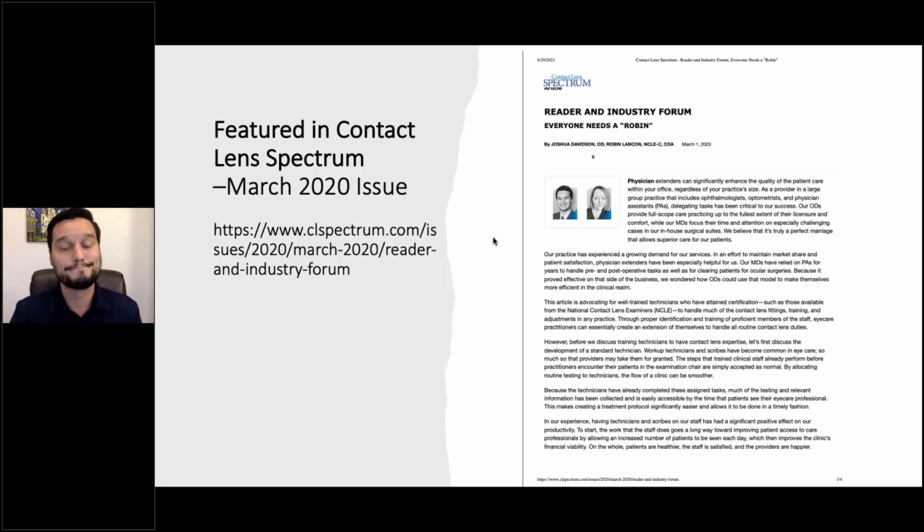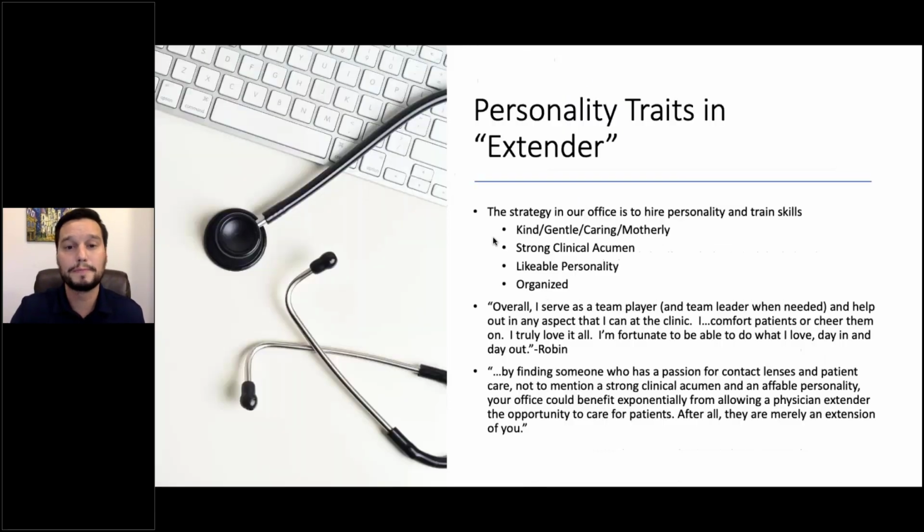However, in the Contact Lens Spectrum magazine, March 2020 issue, so the one right before COVID, we wrote a really nice article that explains how we caught her, how we trained her, and actually what she does for anything from re-refractions to contact lens follow-ups to helping make sure our patients get the most of their insurance benefits. So it's a really great article, really proud of it. She and I both worked a really long time on it, and we've gotten many compliments from folks just how great and how much it's helped them create a more efficient clinic. So I encourage you to check that out.